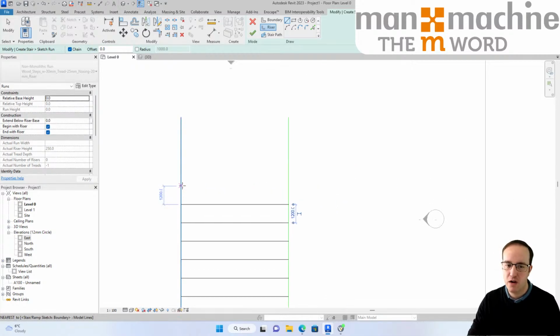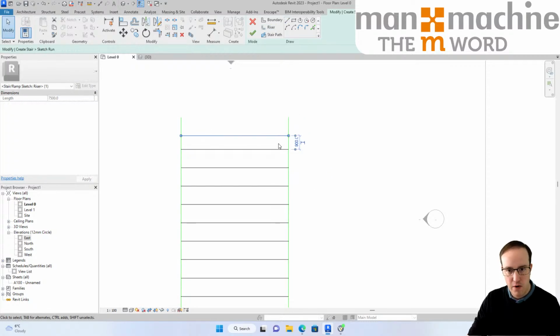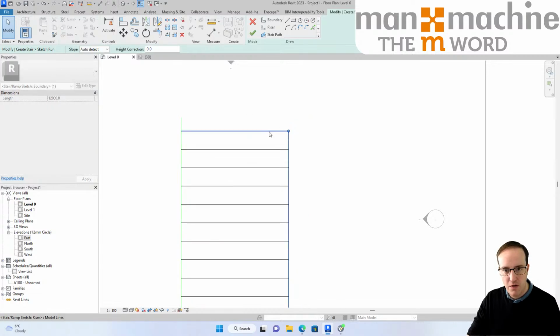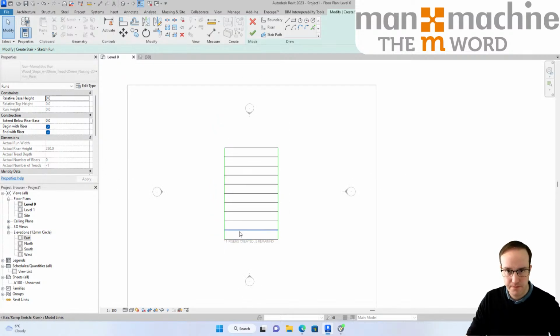So we're going to draw all these lines in. We could array them, we could copy them. I'm being very lazy today just because I can't be bothered to array them or copy them, to be honest with you. But we're going to come up and just draw these lines. The key here is making sure that you've got those lines on the right layer. Okay, so again, we're using the boundary green layer for the outside, and then we're using the riser layer, the black layer, to control our risers. We can see that we've created 11 and there's 5 remaining. I'm not going to draw all of them.